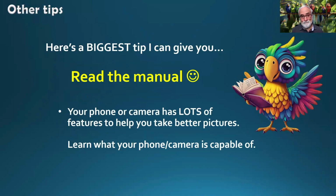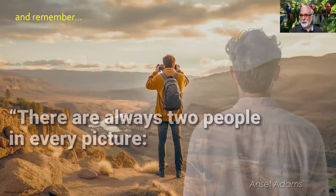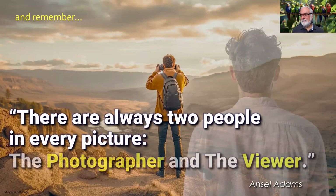And remember, there are always two people in every image. The photographer and the viewer. When you're taking a picture, think about somebody looking at this image and what they will think about it. Try to visualize the final image and imagine what somebody might think about it.